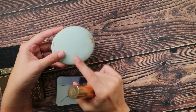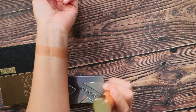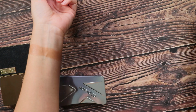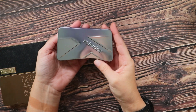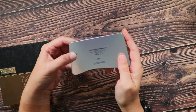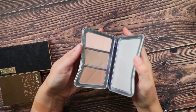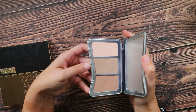So it's still in maybe at this point, but I am giving it some serious side eye, but I will be keeping this one. And then the other product that I received in PR is from Kaleidos, and this is a trio. This is the Symphony Contour Trio in Light. So there's like a bit of a highlighting slash setting powder, a contour, and a bronzer.